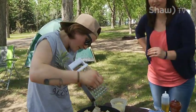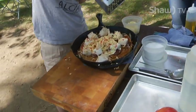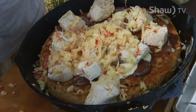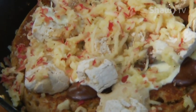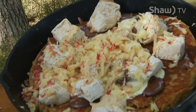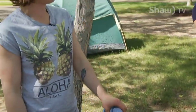You can hear the sizzle as the fresh apple hits the pan. Boom. So it looks like a total mess, and it's supposed to. It's going to be awesome. A camping mess, and you share it out of the pan. You can cut it, take out slices if you want. I don't care. It's what you want to do, right? I love it. Big giant s'more cake thing.